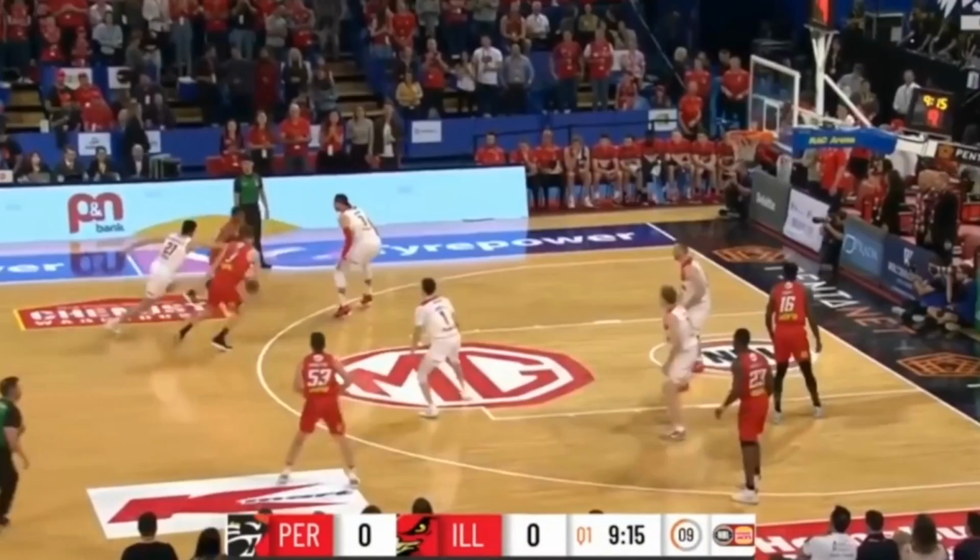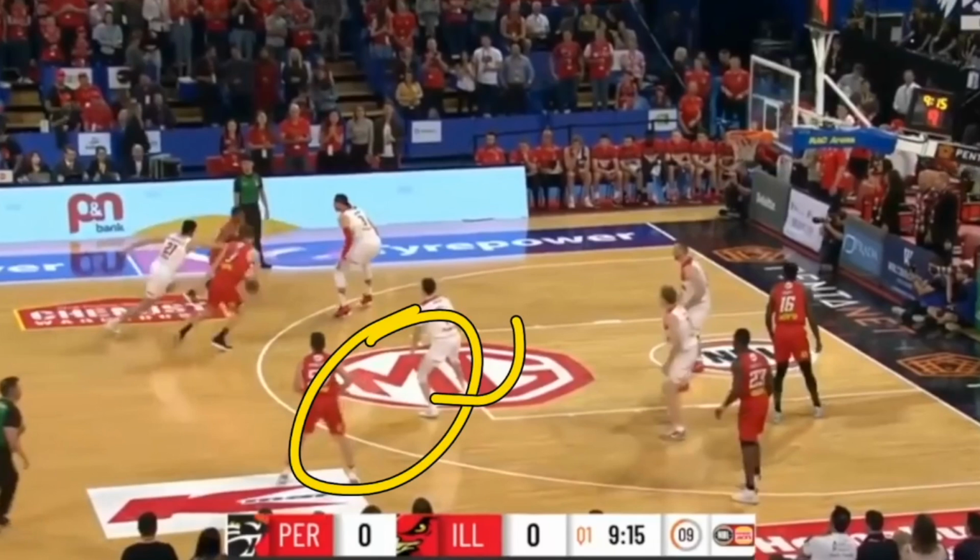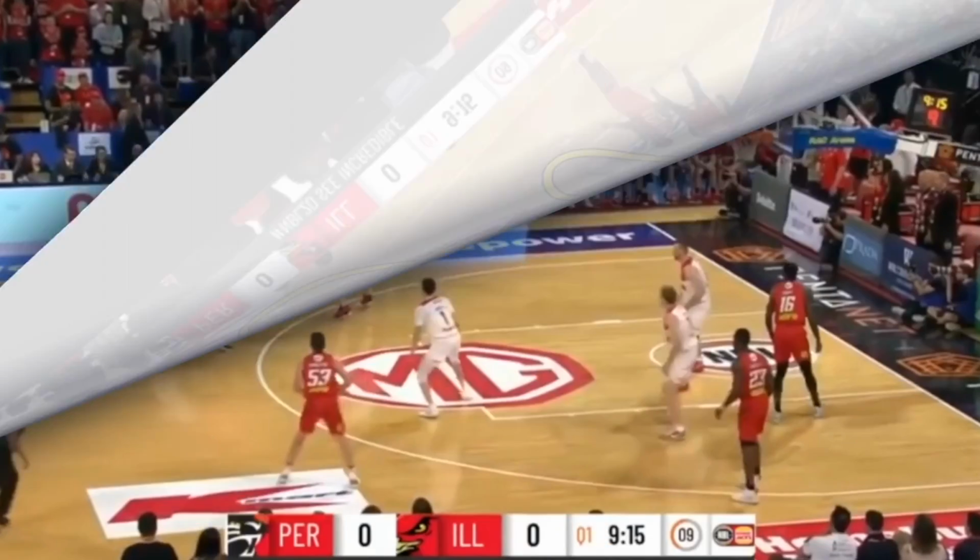Now, in this next clip, what we're going to see is LaMelo Ball. He is right there. He's going to be playing some strong help defense. Now, there's a lot of coaches who will say, okay, well, this player, he doesn't have to really drop down all that far because we're going to have 2 help defenders over here.